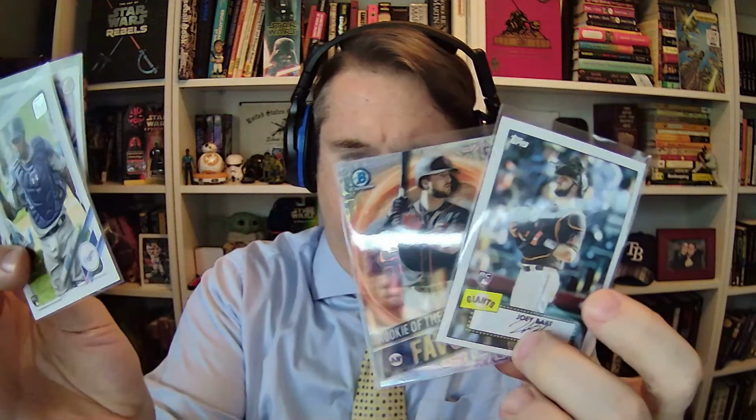This is my pair card, excuse me. I'm pairing these. Refract for Bart, and then you've got the rookie from LA. This one, for some reason, also has a spike in value. This Ruiz. I don't know if there's like a rarity issue with that card.